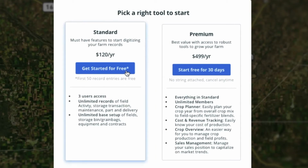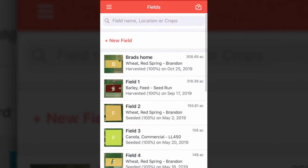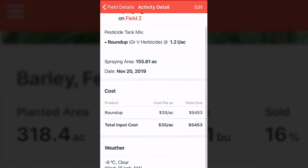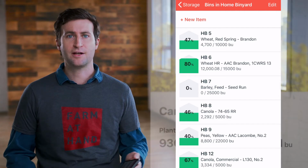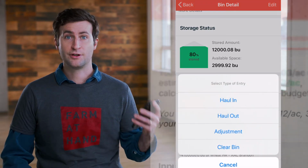Start tracking what's happening on your farm with a Farm at Hand standard account. A standard account gets you started tracking your farm information. Keep track of everything that's happening on your fields, like planting and spraying, and the details that go along with it. Track your bin information as grain moves across your farm so you know exactly what you have on hand, whether you're in the yard, in the field, or even at the lake.